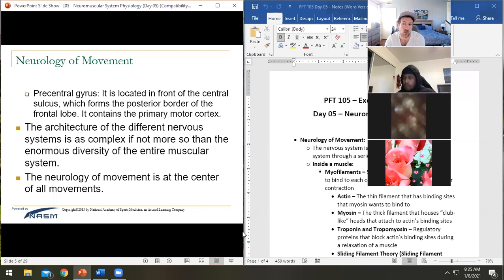The signals are always the same strength. Like he mentioned, it was 70 millivolts and negative 55 millivolts, right? So if the signal is always the same, how do I have a strong contraction versus a weak contraction? Well, the speed of those signals is actually what we can regulate. If I send one signal after the other and it looks something kind of like this, that's not really that strong of a signal.